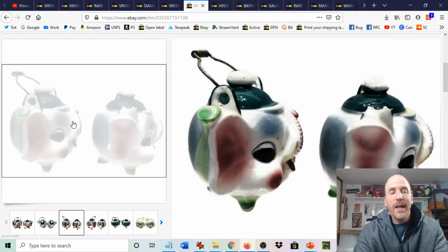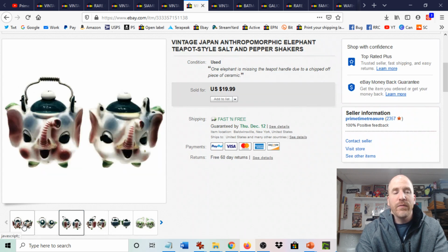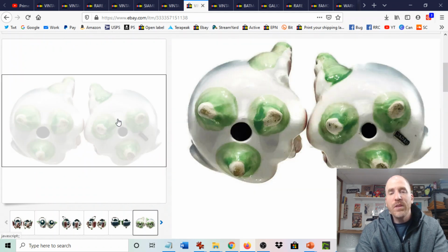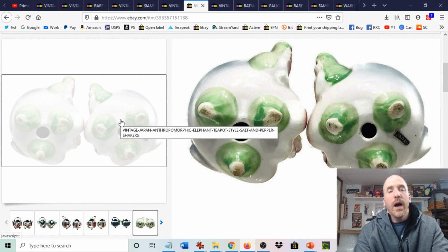The reason the handle's missing on the one on the right is that the ear is broken. On the left one, the ear is there with the hole, but the one on the right doesn't have the top of the ear. It broke off, and that's why the handle's gone. But still, there are enough people out there that are into elephants and into vintage salt and pepper shakers that are elephants, and these were made in Japan. You can see on the bottom here, I have the Japan label right there. The sticker is on the bottom of one of them. It fell off the other, but at least it's on one of them, so that does a good job with Japan verification, which is always good to have.